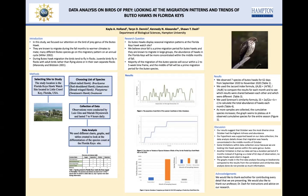So to conclude our entire project, our data suggested that October was the most diverse since that's the month with the highest richness and abundance. And those results correlated to our hypothesis, because our hypothesis was that we believed that migration was going to be centered within a 2 to 5 week time frame. And by October being the most abundant, that supports our hypothesis.